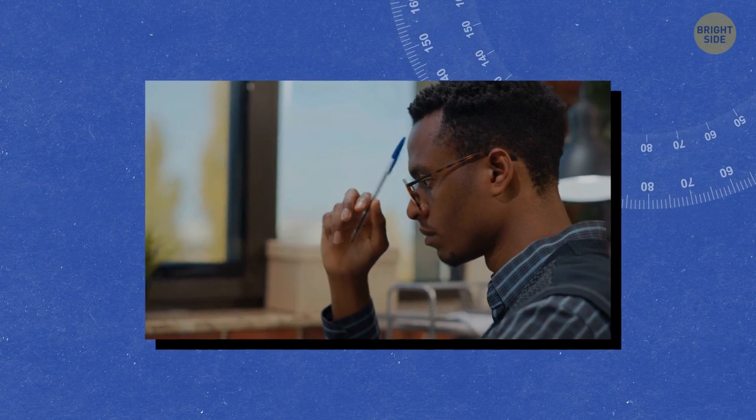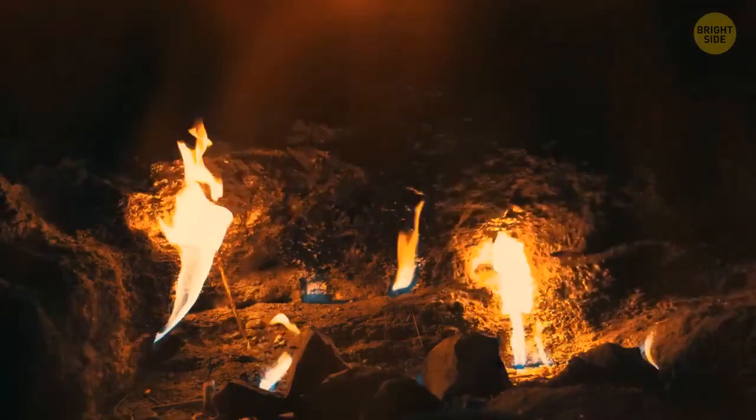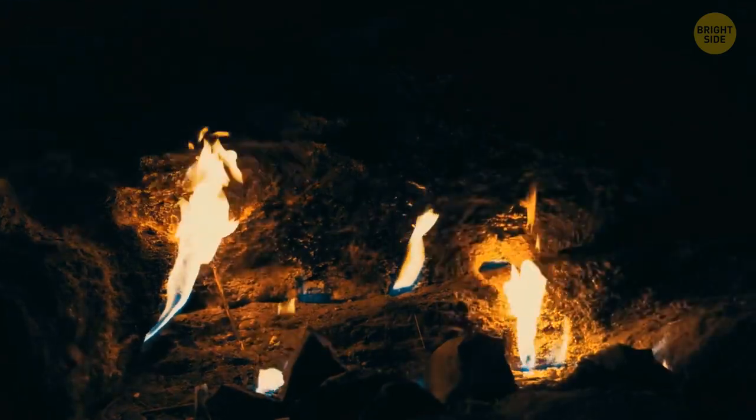Now, I can't help but notice that many mysterious things on Earth involve stones or rocks or methane. Which one of these phenomena is your favorite?